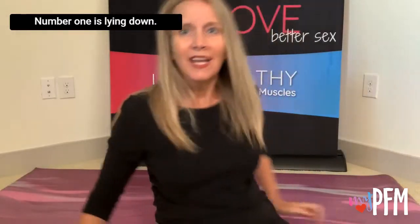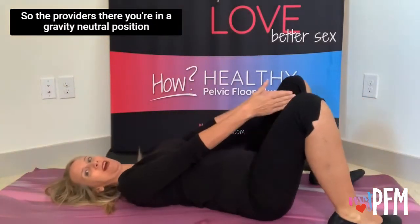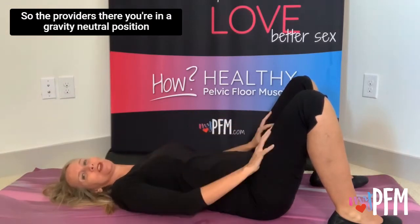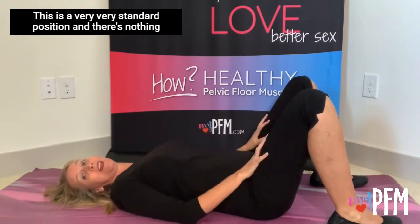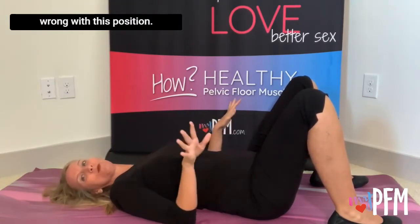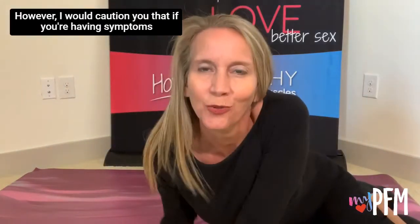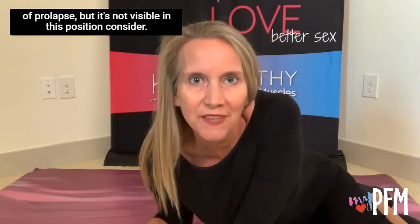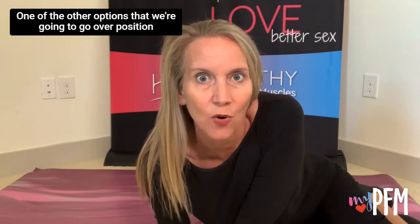Position number 1 is lying down. So the provider is there, you're in a gravity neutral position, and they are testing you for prolapse here. This is a very, very standard position, and there's nothing wrong with this position. However, I would caution you that if you're having symptoms of prolapse, but it's not visible in this position, consider one of the other options that we're going to go over.